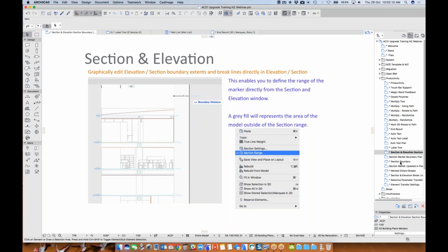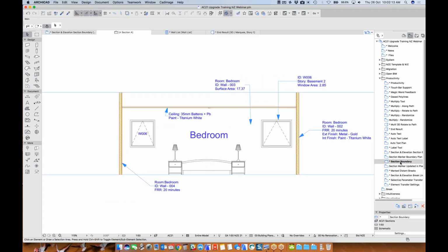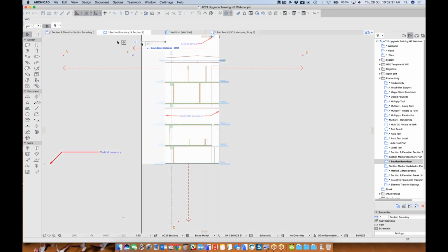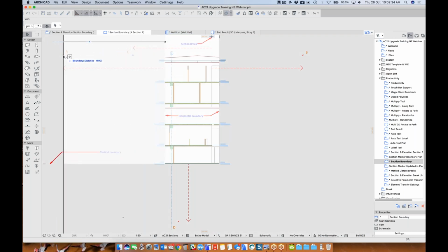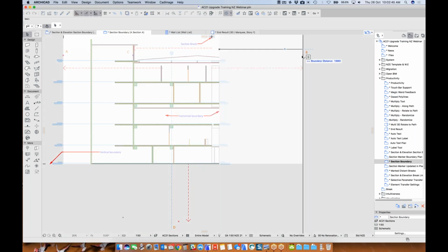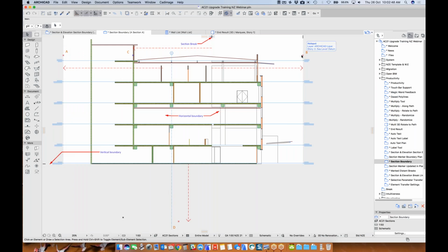If you come down to the view section boundary, you should all have a section like this. On the sides, these are my horizontal boundaries. This is why we want that grey fill. This horizontal boundary, if I was to click on that, I can drag it out to A, and that will extend the cut. This is the location of your marker on plan, and we have just moved it in my section, which is now being updated on my floor plans.